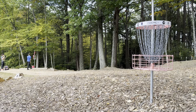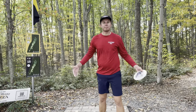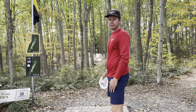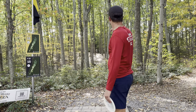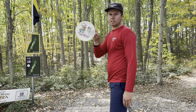All right, sticking with still rolling back. There aren't many must-get birdies on a course like this, especially on the back nine. This one feels like one. Hole 15, dead straight. Not really two options here unless you want to get crazy and throw the flex forehand, but I don't really love that play. Dead straight, midrange, putter, pick what suits your arm speed. I'm going Artemis, little hyzer flip.